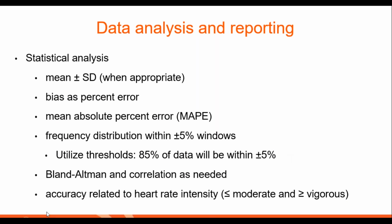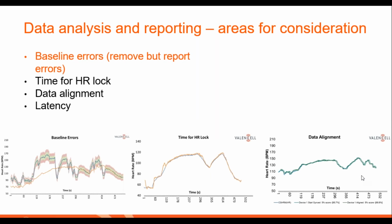In our own data analysis, we look at means and standard deviations, we look at the bias, we look at mean absolute percent error, which is what the CTA protocol recommends, and then we look at that frequency distribution, which I just showed you with the chest straps, of what percentage of the data is within certain windows. And then more traditional Bland-Altman and correlation as needed. We also separate it into moderate and vigorous intensity. So we look at our accuracy at less than vigorous and then in the vigorous categories, and those are defined by the American College of Sports Medicine and American Heart Association, so we follow those guidelines.